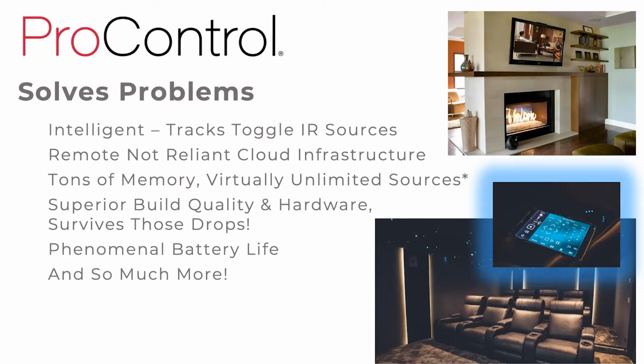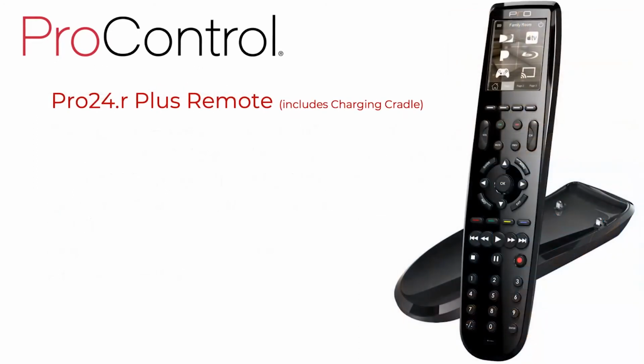There's so many more. Once you get in and see the features, I know you all have 10 more applications that we're not even covering here today, that you can think of where the Pro Control products can really take care of your business and solve those problems for you. So let's talk about the hardware pieces that make up the .R product lineup. The first product is the Pro 24.R. This is our remote. It does include the charging cradle and power supply in the box.